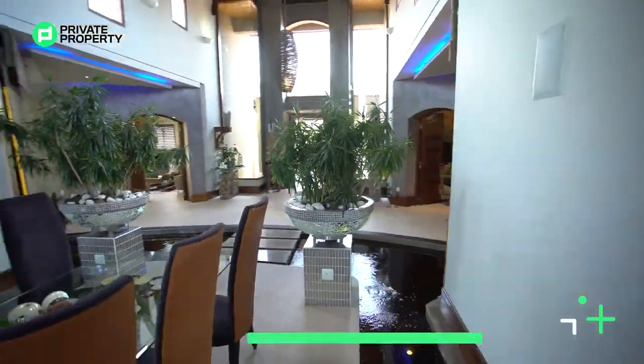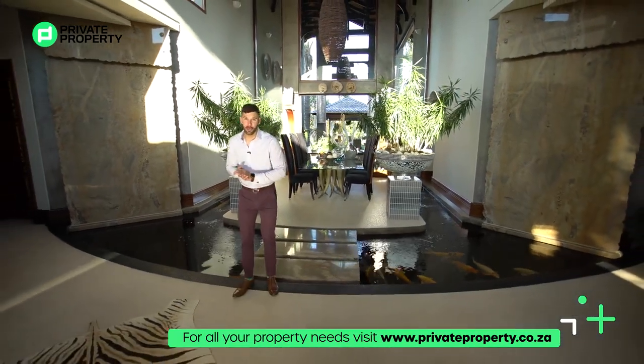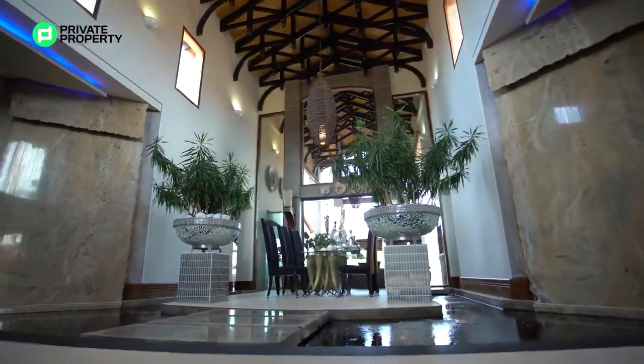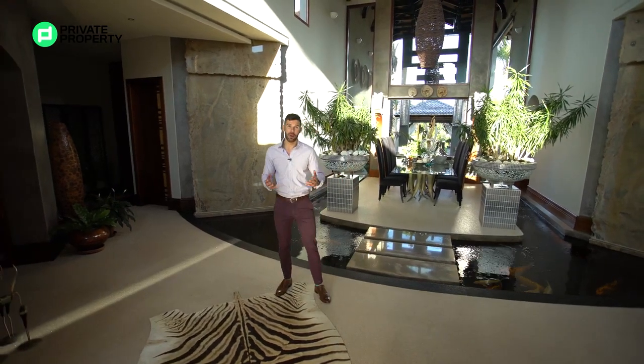There's almost so much to talk about in this area that I don't think I'm ever going to do it justice. But one thing I did want to mention is on both sides of me, you can see these huge slabs of marble. Those are fountains. So you can have your fountains on and really make this home take somebody's breath away when they walk in.